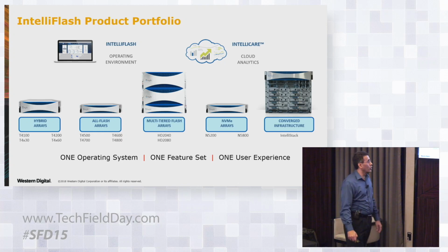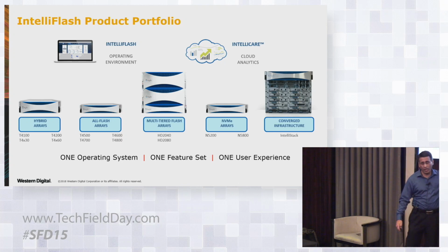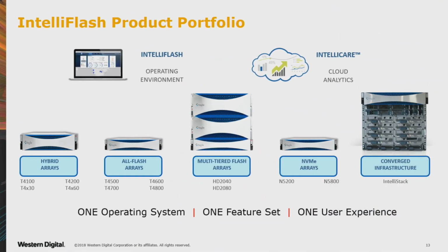So what does our portfolio look like? Building on that theme, on the one end of the spectrum, you've got hybrid arrays all the way up to NVMe arrays. We also have a converged infrastructure designed with Cisco and others, with Dell as a server class. So we qualified servers, networking, and storage, with one operating system that runs our clusters. So you see hybrid arrays, all flash arrays, multi-tiered flash arrays, which have multiple different grades of media, and then NVMe flash arrays. So that's our portfolio today.